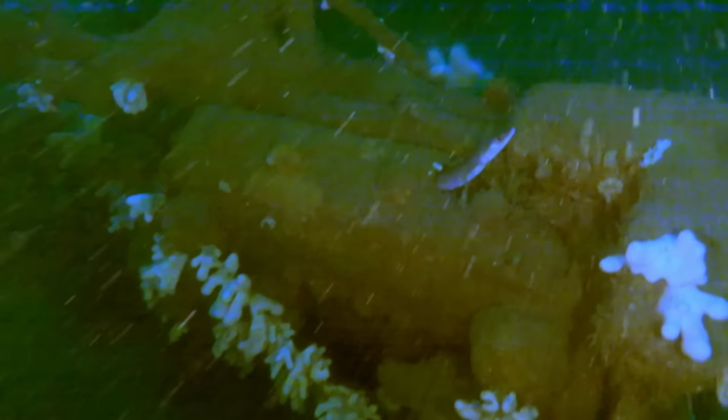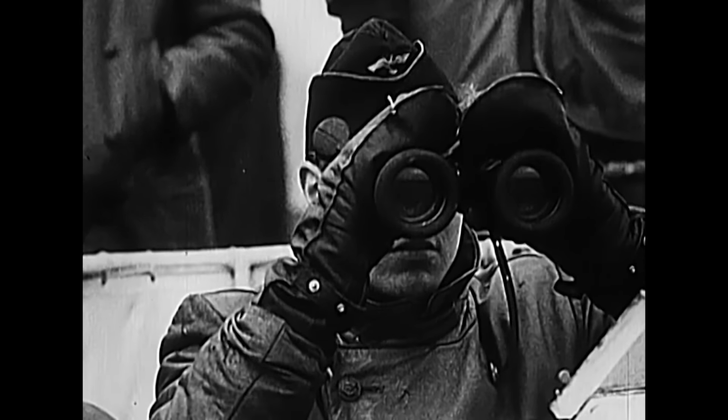We now know that on the night of the attack, chaos ensued. The men on board the landing ships thought that the firing initially was part of the exercise. And it was only when one of the ships was torpedoed and they saw this massive explosion that they realized they were actually under attack. And then all hell breaks loose. Everybody starts firing everywhere. Very confusing.